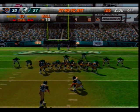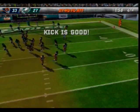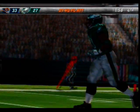This field goal try will be from 27 yards out. The attempt is good. Big field goal there puts them up by more than 3.